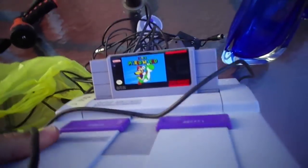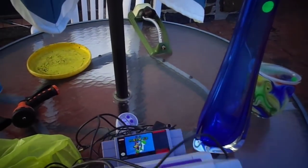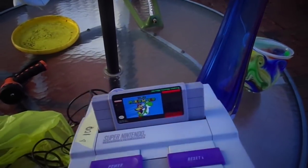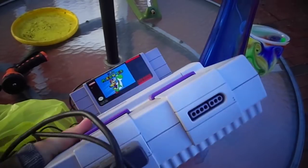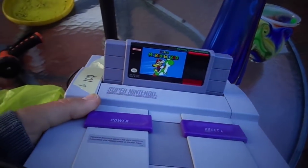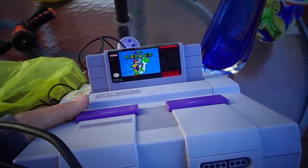They had this with a Super Mario World, and actually this is a really clean Super Nintendo. I have not seen a Super Nintendo this clean in literally forever. I don't see any damage. I don't see anything wrong with it. I'm looking all over it, and it came with a Super Mario World.